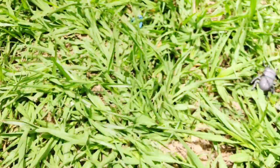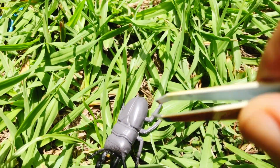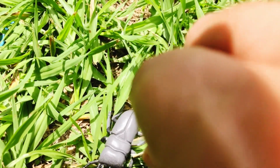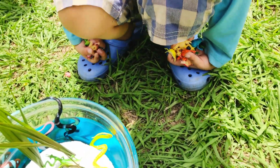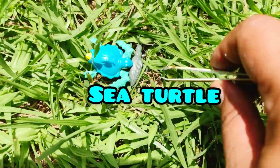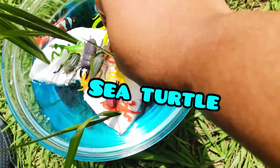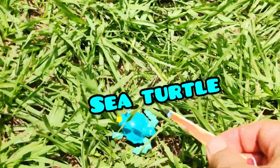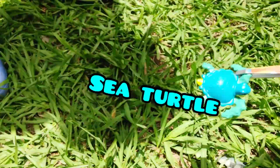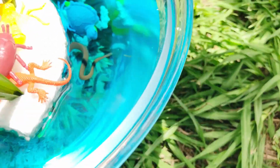And what's this? What's next? Wow, it's a big beetle. Look at this. It's not very dangerous, but don't touch it. There. And what is this? Beetle. Another big beetle. Sea turtle. Here is sea turtle. You are right, Yaya. Wow, sea turtles are going in. Wow, it's enjoying. Have a good day.